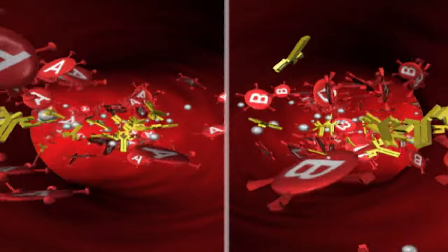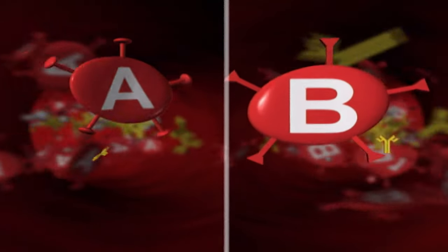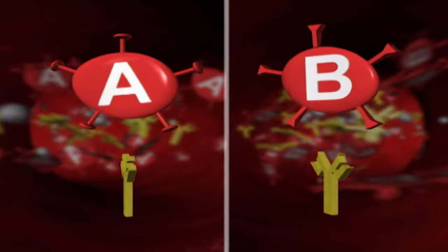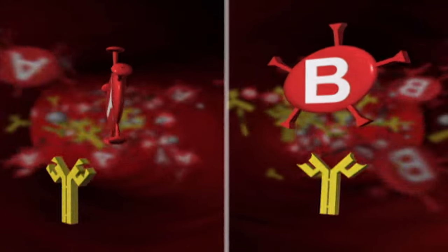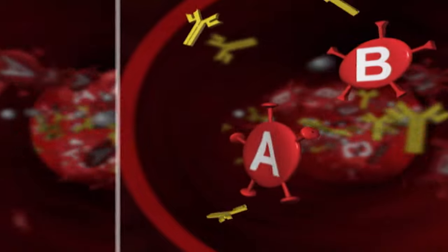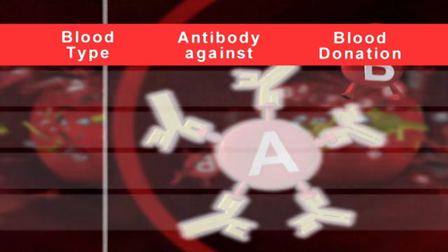It seems that all blood is not the same. Red blood cells in type A have a special surface, and those in type B have a different one. In type A blood, there are anti-B antibodies, shown in yellow here. Conversely, there are anti-A antibodies in type B blood. If type A blood is injected into a person of type B, his antibodies will destroy the foreign blood cells. The consequence is a transfusion reaction that can lead to an anaphylactic shock.